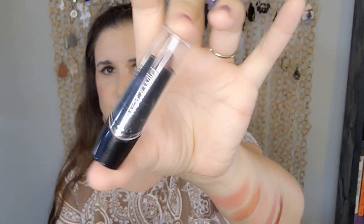I should have done this one before the Nicka K, but let's do another Wet n Wild one. These are called Silk Finish. They're $1. I can't believe they're only $1. They have a silky finish. This one's called Cashmere. I absolutely love this lipstick.